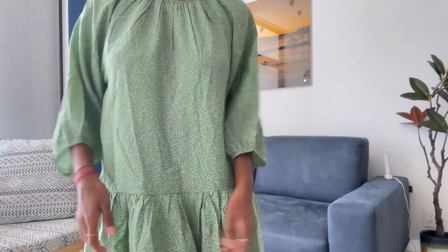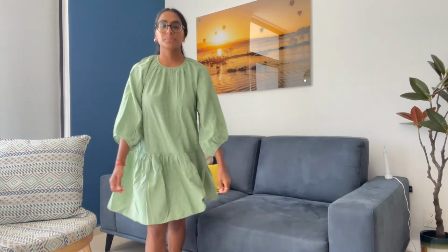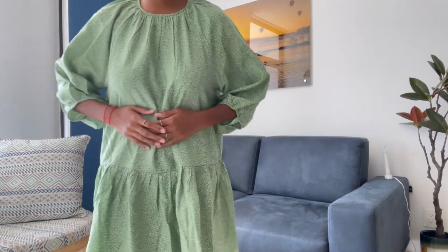This is just for the flowy, the free days, the days that I just want to lounge around. Very lightweight, no shape to it. So I do believe this will suit all body types because it just flows.